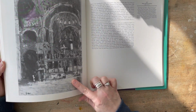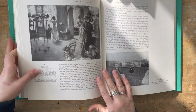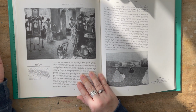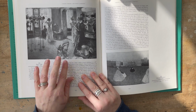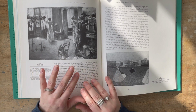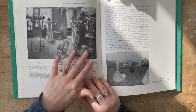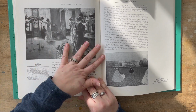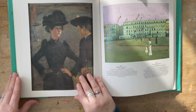Some black and white plates, which is always a bummer to me when there are black and white plates in the books, because the whole point is you want to see a colored plate of the painting. But where I do find value when there are some black and white plates is it's a great way to do a charcoal or graphite sketch or just a value sketch in paint. So it's a great way to look at the painting in a simplified way so that you can study it.